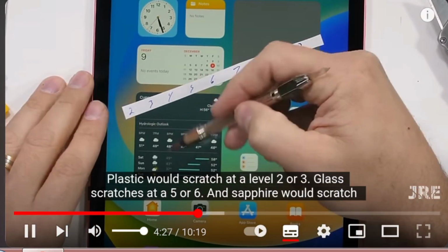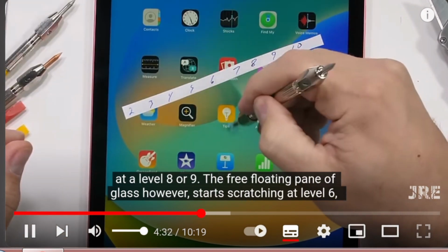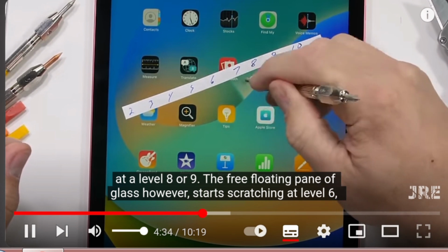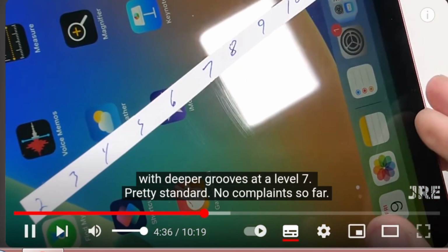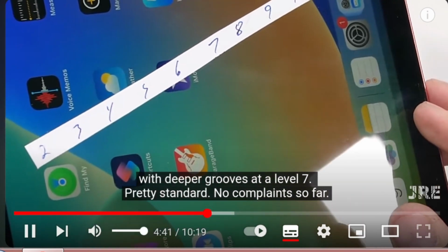Plastic would scratch at a level 2 or 3, glass scratches at a 5 or 6, and sapphire would scratch at a level 8 or 9. The free-floating pane of glass, however, starts scratching at level 6, with deeper grooves at a level 7. Pretty standard. No complaints so far.